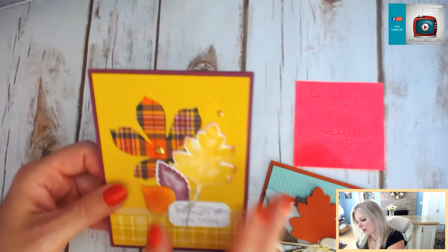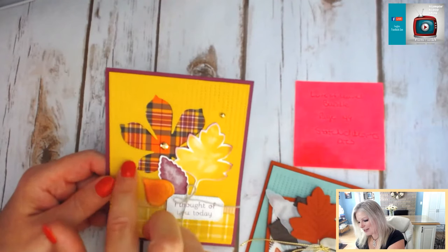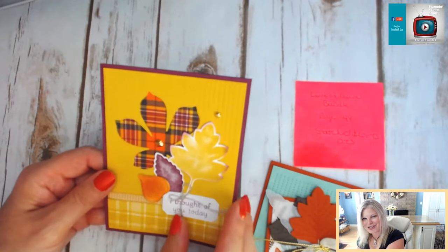But here's a cool thing, after you cut out the leaf, there's stitching around. If you were just using scrap paper, I guess this would go to waste. But if you were doing a window card or something with it, like this one is, you've got beautiful stitching around the flower that was cut out.